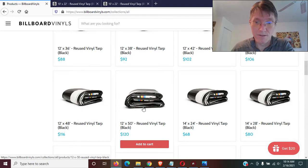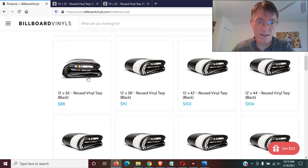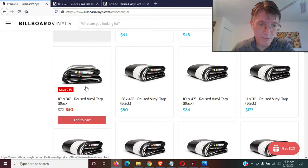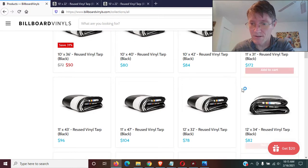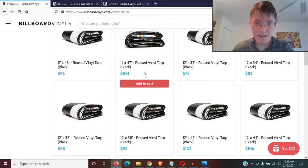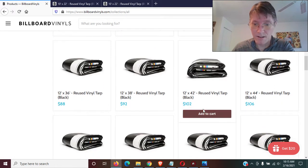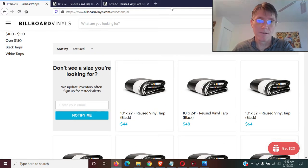They reuse them. I guess the tarp still works. They just take it down after the client's done with their month or whatever. So they take these old billboards down and then you can use them for boat covers or whatever to cover stuff up. They work pretty good, evidently. So it's a recycled product. And look, these things aren't cheap and I bet they have pretty decent margins on them.